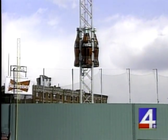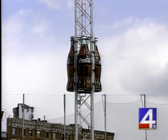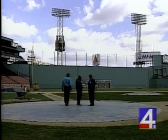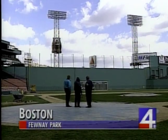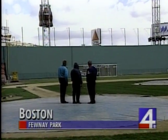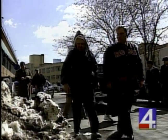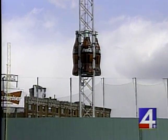There will be an added attraction when you go to Fenway Park this year, or is it an added distraction? What's new atop the Green Monster? With groundskeeper Joe Mooney at his side, the hometown mayor could only stand and stare. Tom Menino came to tour Fenway Park to see if the city streets were ready for Friday's opening day. But it was the Coke bottles everyone was talking about.